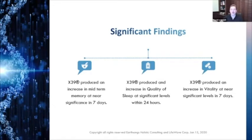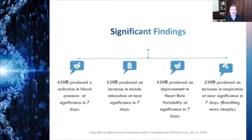We're also seeing overall vitality improving. So X39 is supporting the metabolism, it's helping to activate the stem cells, it's improving your sleep, and people feel an overall sense of improvement in their wellness and improvement in their energy. So amazing that we're seeing all of this in just one product. And here it is, we see this in a clinical study.